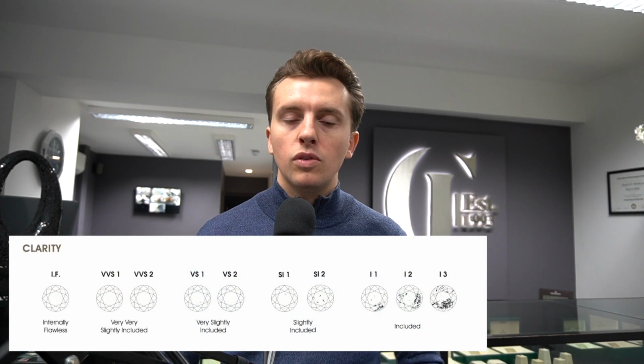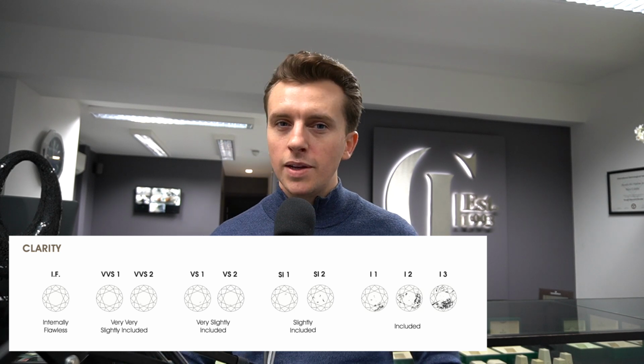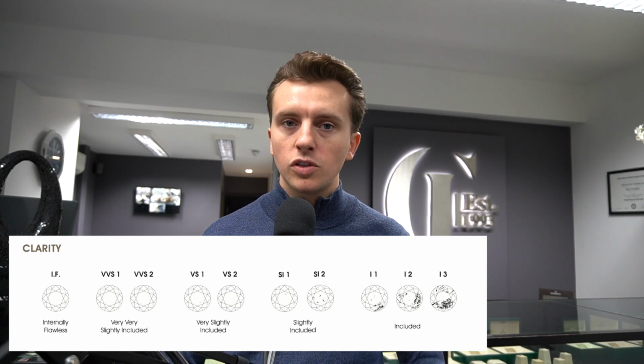So don't be put off if a stone has got inclusions. 90% have got inclusions in them. It's just how many it's got and how visible they are to your eye. So, like I said, it's really not a big issue if they do have inclusions. The top diamond grade is IF, internally flawless. That's got nothing in it. So very, very rare. Obviously brings the most money. Isn't really commonly used in jewelry. You see it more for kind of investment stones.